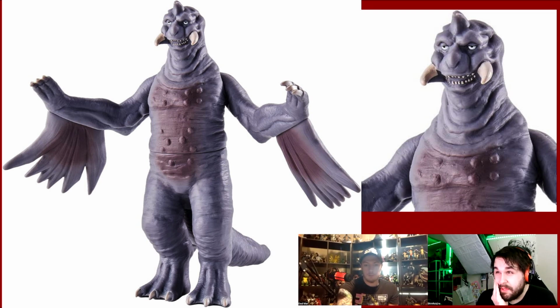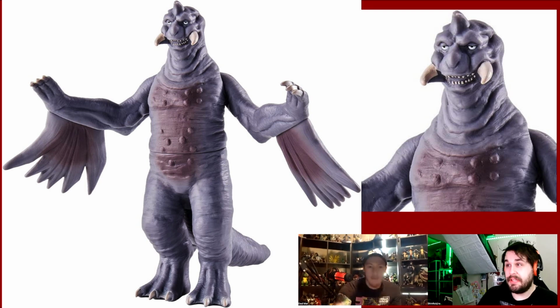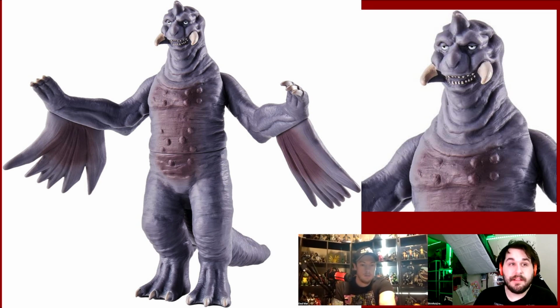I'm not very familiar with this monster to fully critique it, but for what it is, I think it looks pretty cool. I may pick it up. I just know that I'm getting Gomez. That's it. I don't know if I can afford everything right now, plus Hidorah that I need to put an order in for next month. But it's a rough time.